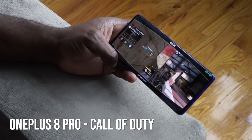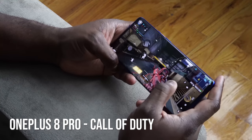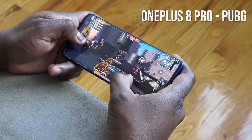Okay, so gameplay is really good. You can see there were no slowdowns, it ran really smooth, and performance was really solid, plus the audio. Now, I forgot to mention, both of them have stereo speakers and Dolby Atmos, so you're getting some really crisp and clear, sharp audio on your device. That is actually pretty good.